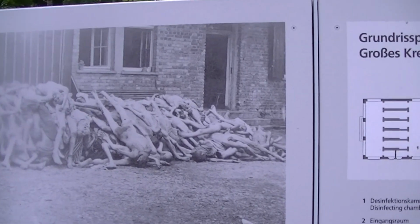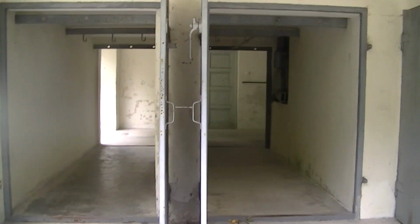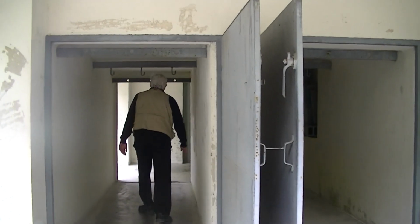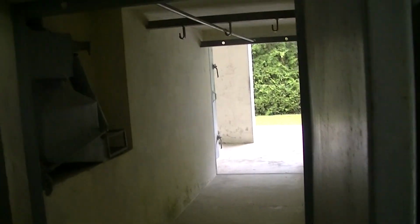Look at that. That's disgusting. And there's people who want to deny it. I can't believe it. And all these doors over here on the other side of the building, where they would go in and they would disrobe and then they'd lock the door behind them. The other side where they'd lock them in.